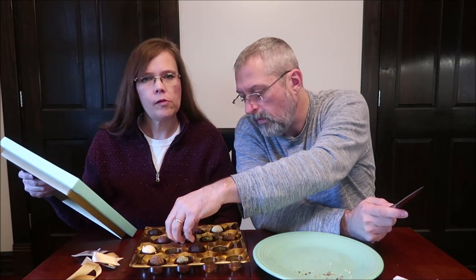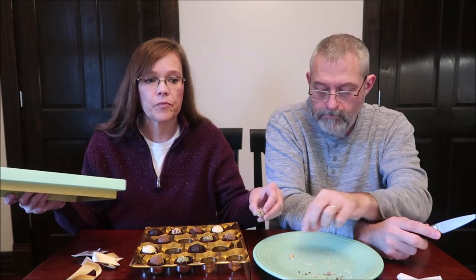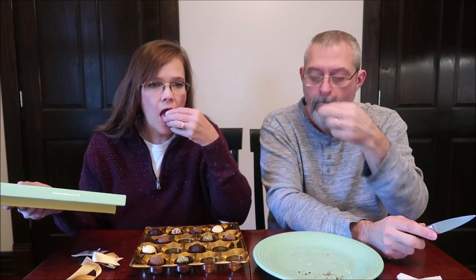Try this one. That was hazelnut. Yeah, 100%. That was a hazelnut coated milk truffle chocolate with hazelnut paste filling. No, this one's white inside. Okay. So far, the hazelnut one has been my favorite. Yeah, because you could actually taste hazelnut. It had a strong hazelnut flavor.